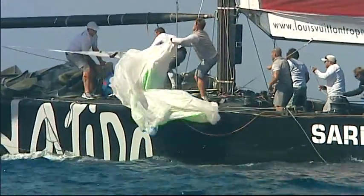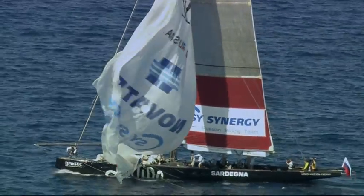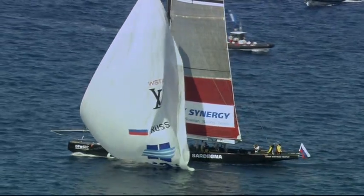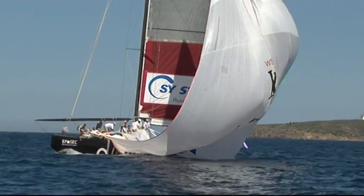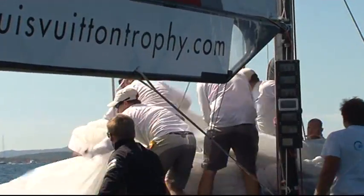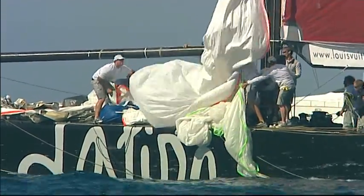Synergy, unfortunately for the gallant Russians, their spinnaker has blown out. Martin, that, I'm afraid, is probably the end of the story. That is just so sad because, as you said, gallant is the word, and that will be absolutely gut-wrenching. But that's this regatta, isn't it? One small problem becomes one giant catastrophe. And it was when the sail loaded. We talked about it before the jibe. The jibe went through reasonably smoothly, but when the sail became taut, of course, there's no reinforcing. The sail blew out.